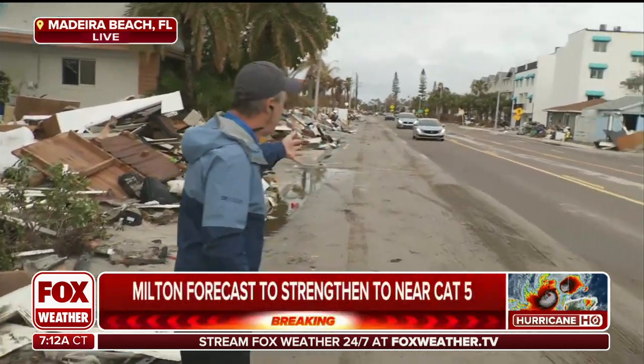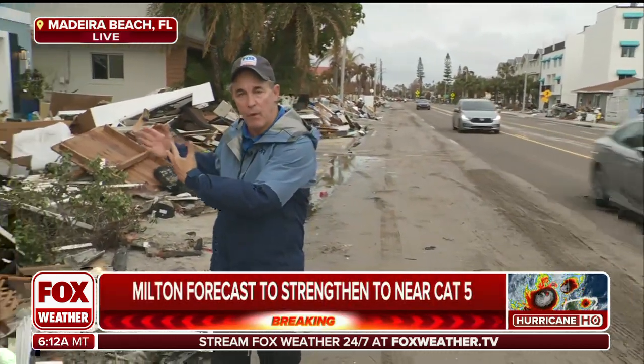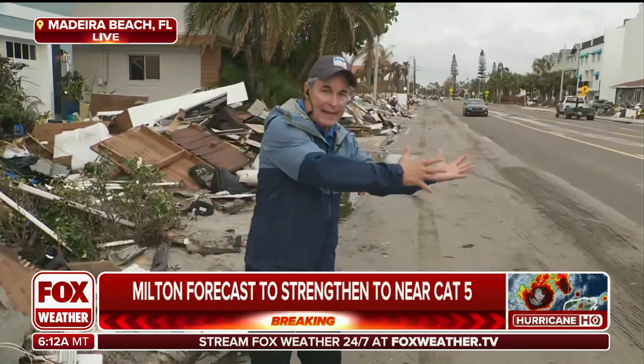And what they've done since the storm hit is they bulldozed all the sand. This road was not passable, maybe with a four-wheel drive, maybe, and they bulldozed all the sand back into the parking lots and off the road. So that's why you can actually see the asphalt. But we're going to have another surge and another big wave of sand coming back in from the Gulf Coast, and they'll repeat the process all over again just 2 weeks later.